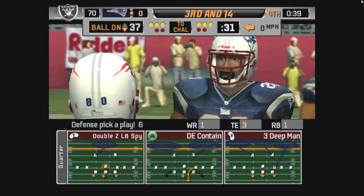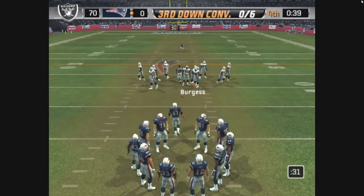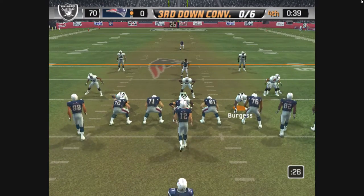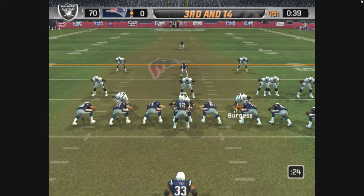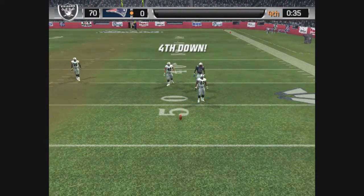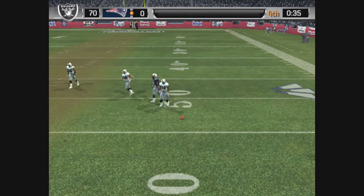This is a good one to call. Fifth play of this drive. The defense really bears down on third down. Drops back. Gets the pass off. It's broken up. Great effort up front to put the pressure on.